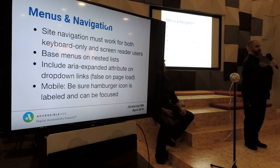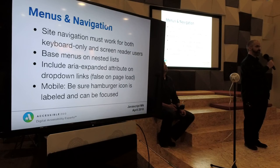When you're building in React, they have all these tutorials on the main site, and they show you a div and say, look, you can make this div clickable. Yeah, don't do that. Use a button. And do the same thing when you have controls that open up menus.